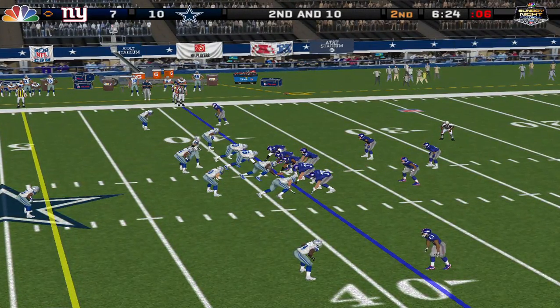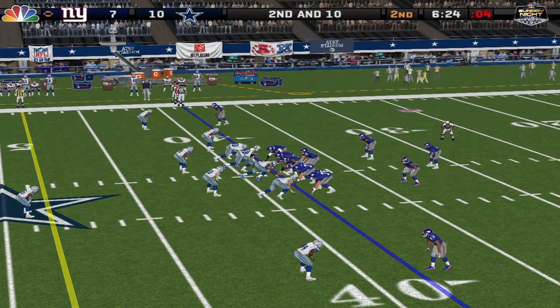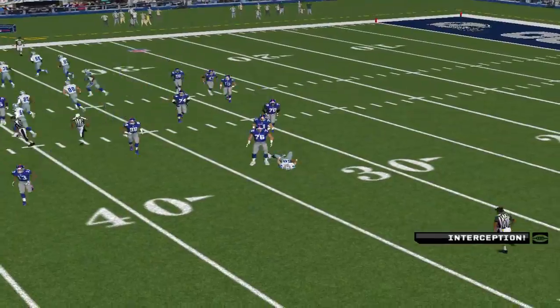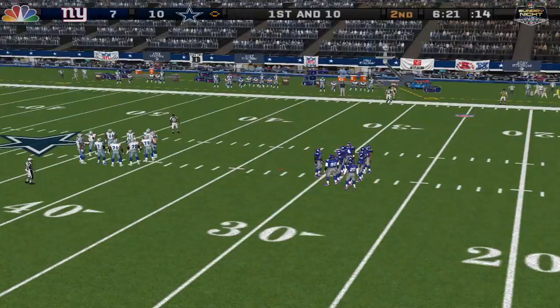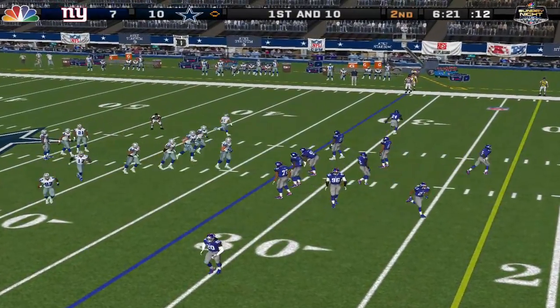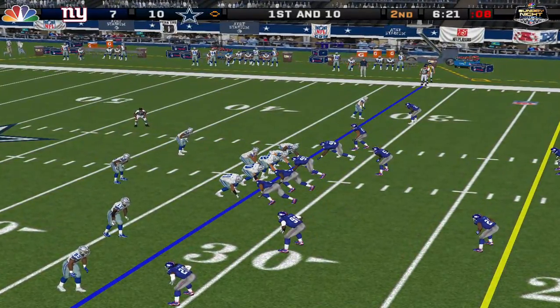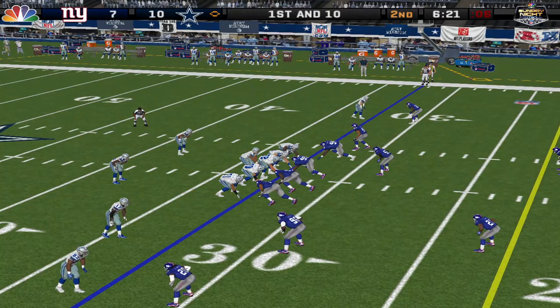Dallas goes with a 4-man front. Pressure coming. Picked off at the 40. He appeared to be fooled by the zone coverage as the timely interception is made by Lee. He's going to have to take more of what the defense gives him and not try and shoot for a big play so often. The Giants with a 4-man front.